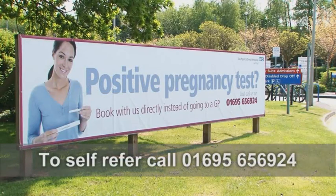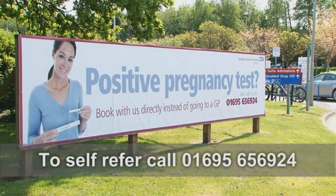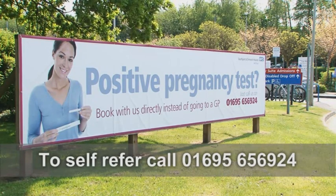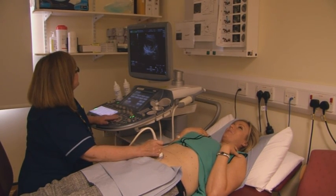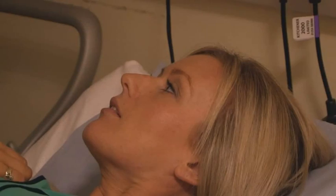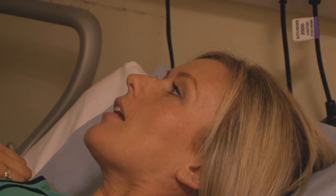When you've had a positive pregnancy test, you can directly self-refer into our maternity services. This is a rapid way to gain an appointment. Alternatively, you can visit your GP. We also have an early pregnancy assessment unit, which is a specialist midwife-led service from 5 to 16 weeks gestation, whose aim is to offer support and choices for women with early pregnancy concerns.